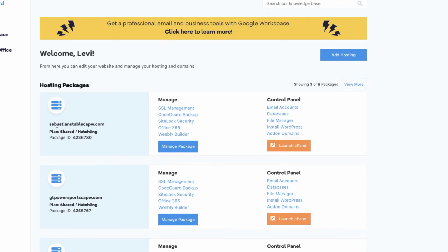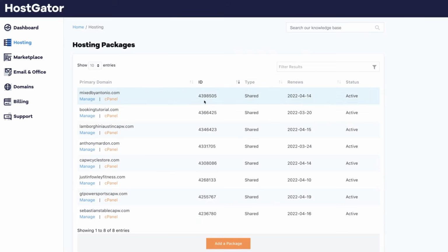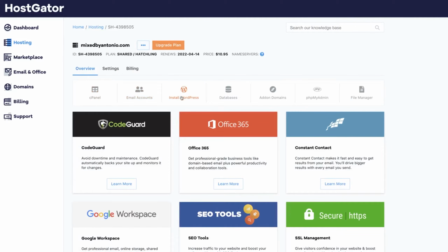Now, obviously, I have a different domain name, so I'm going to have to go ahead and click on View More right here. And this is the exact same thing. So I'm going to click on Manage. And then from here, I can click on Install WordPress. It's the exact same thing. I just want to make sure that I click on Install WordPress for the correct domain name right here.